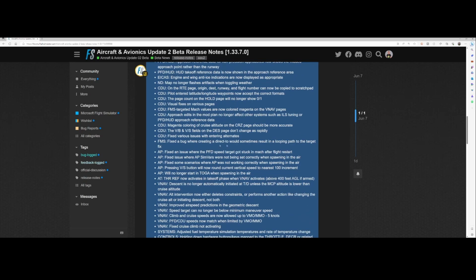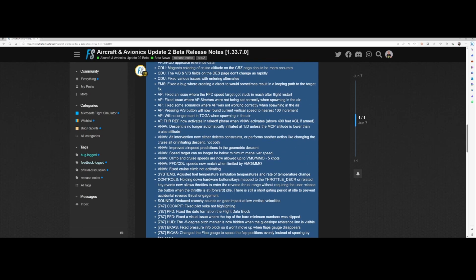Then the FMS, they fixed the bug when creating a direct to, which sometimes results in a looping path to the target fix, would create a loop, right, where you were flying in loops. The autopilot, they fixed multiple things. An issue where the PFD speed target got stuck in MACH, right? That sometimes happened when you started the flight and then, I would say, went back. It changed from the knots to the MACH, and you were not able to change it again. And they fixed an issue where the AP SIMVARs were not set correctly when spawning in the air. That's when starting in the air, the SIMVARs, which are used by external tools, were not set correctly. Or read by external tools, I should say.